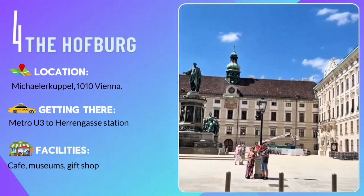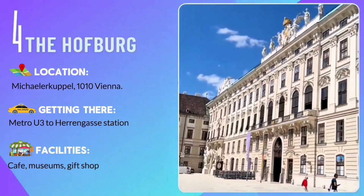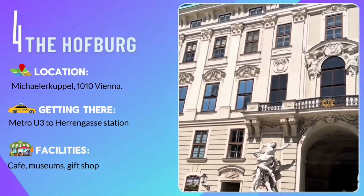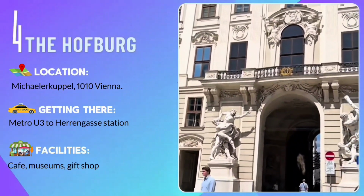Location, Michaelerkuppel, 1010 Vienna. Getting there, Metro U3 to Herrengasse Station. Facilities, cafe, museums, gift shop.